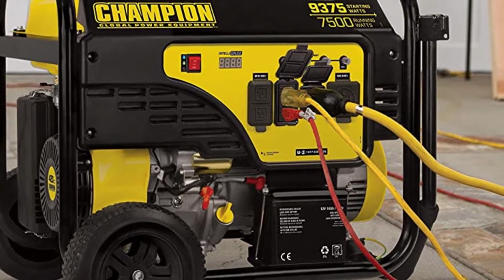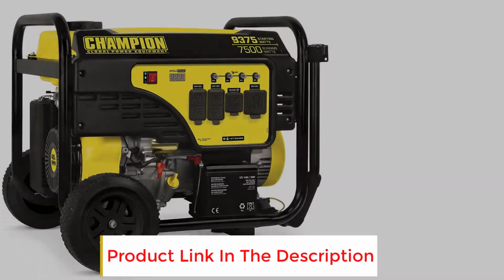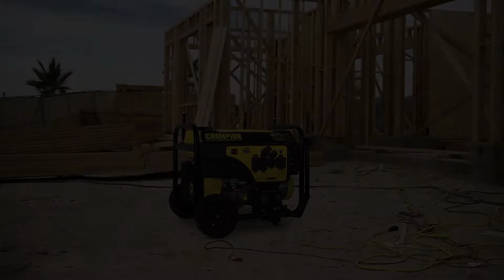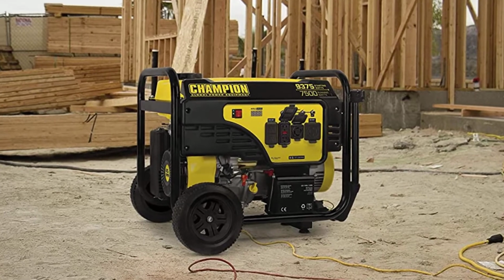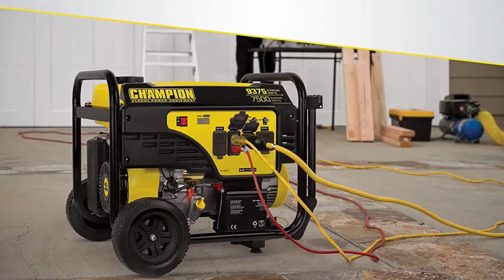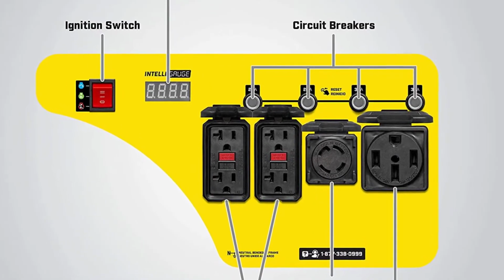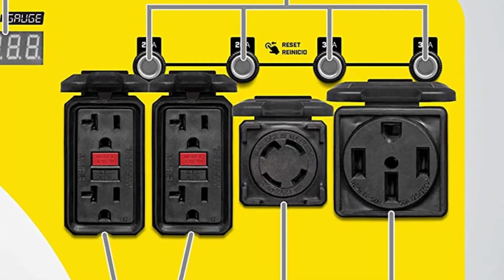As with most other conventional generators, this model runs better on gasoline. While propane is usually thought of as more efficient when compared to gas, it is not always the case. This is actually a pretty big benefit for this unit, since gas is usually cheaper than propane, more readily available, and easier to store. Plus, when you use gas with this unit, you get more power out of it for a longer amount of time. CARB compliant. Long run time. High power output. Lots of outlets.